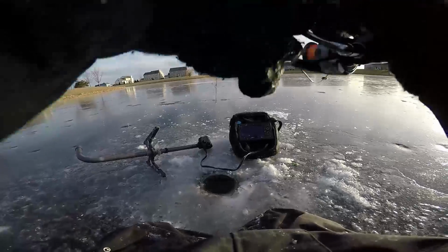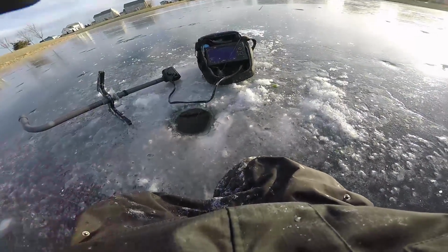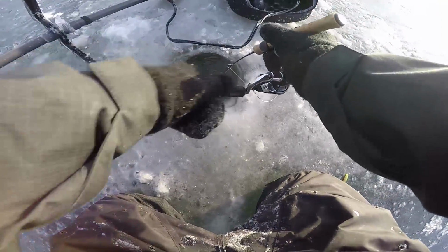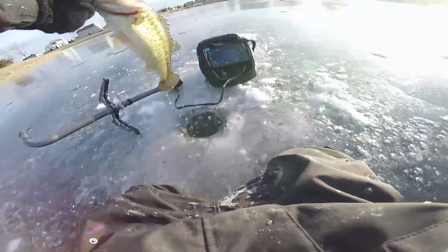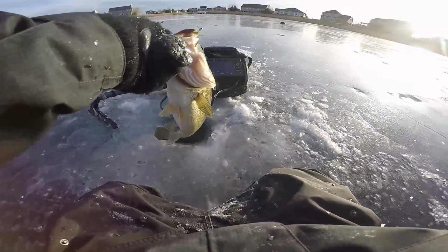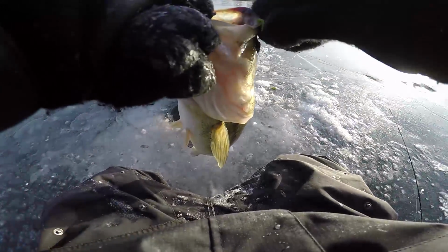We are hooked up again, boys and girls, to another bass, I think, because it's ripping. Oh, catching bass through the ice is so fun. At this point in the day, I really can't decide whether I want it to be a nice sized bass, a big crappie, or a big bluegill, because they're all so fun in their own way. Oh God, no, I reeled to the rod tip. Another pretty good bass. Wasn't paying attention, reeled that right to the rod tip.